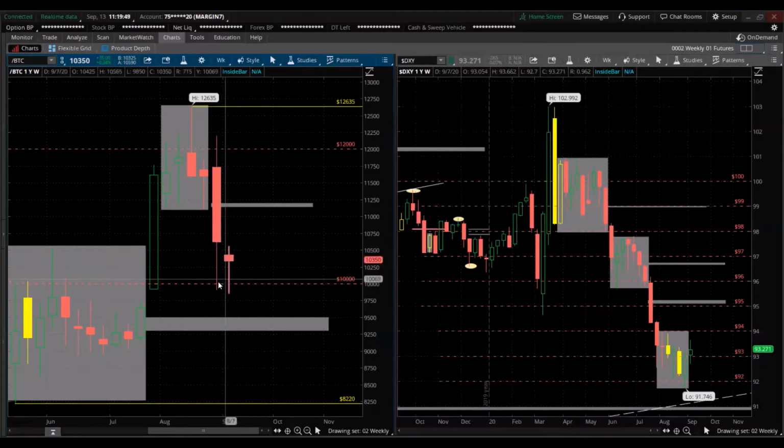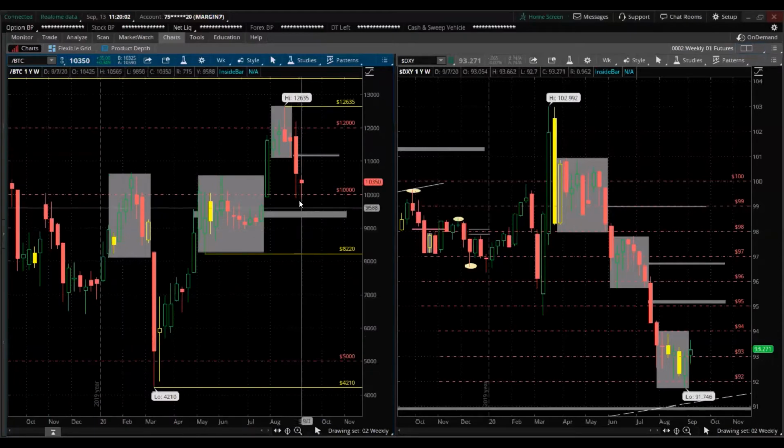But we had a significant event, big round number, 10,000. Both weeks rejected closing below that, closed above that. My point of view, my interpretation, is there's buyers here. Are the buyers going to be stronger than the sellers and bring it higher? Maybe.